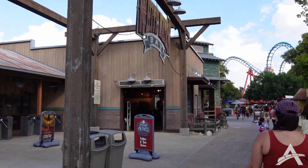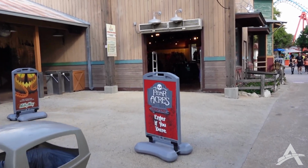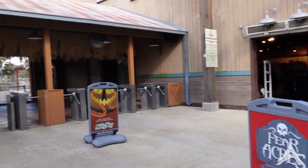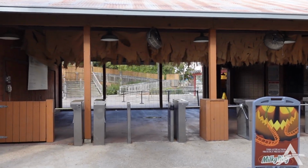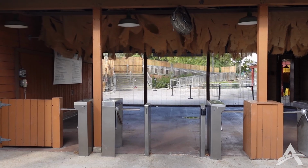As we wind our way back towards the front of the park here by Whitewater Bay is where the Fear Acres Scare Zone is. So as you can see, nothing can really be seen during the day. So this is another one of those that has its own special kind of entrance setup.